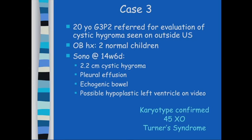This was a 20-year-old referred for evaluation of cystic hygroma seen on an outside ultrasound. She had 2 normal children, and she had a sonogram at 14 weeks and 6 days, which showed a 2.2 centimeter cystic hygroma, pleural effusion, an echogenic bowel, and a possible hypoplastic left heart. She had an amniocentesis, and her karyotype came back Turner syndrome, or 45XO.